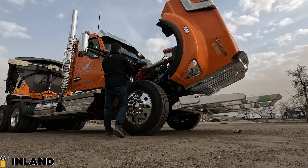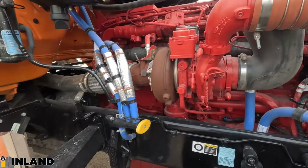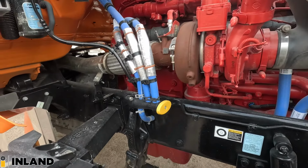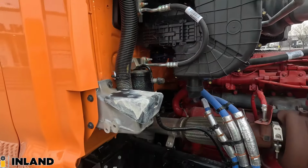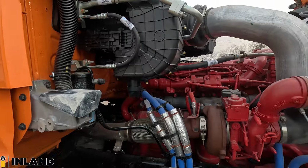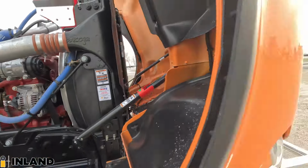And then we got your turbo and the alternator and accessories right there. There's some taps to shut off coolant going into the HVAC system for off-season. And then there is the HVAC system itself. So just close up the hood here quick and finish the interior tour.